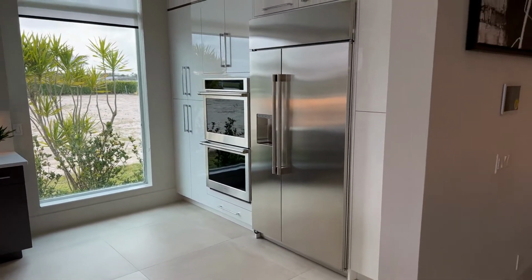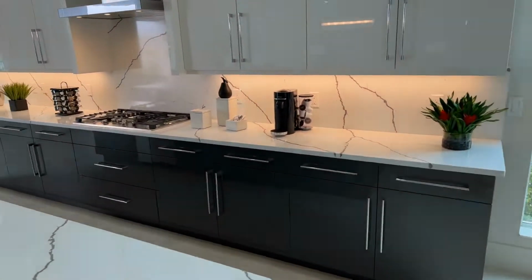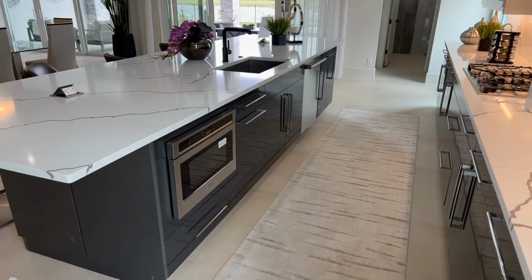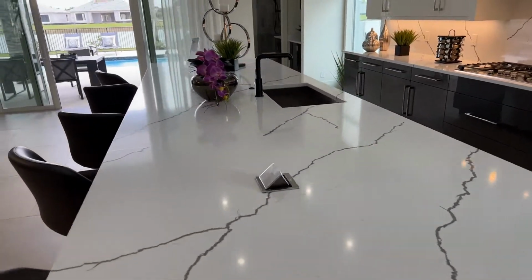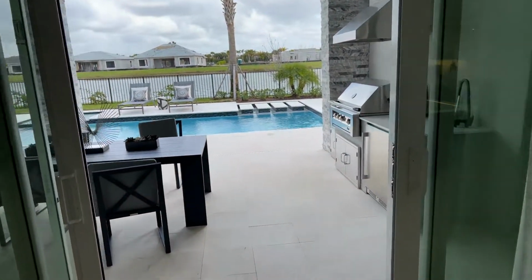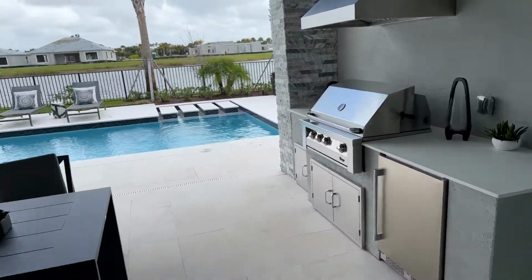Stainless steel kitchen appliances, double oven, gas cooktop, tiled backsplash, quartz island top. Now to the summer kitchen.